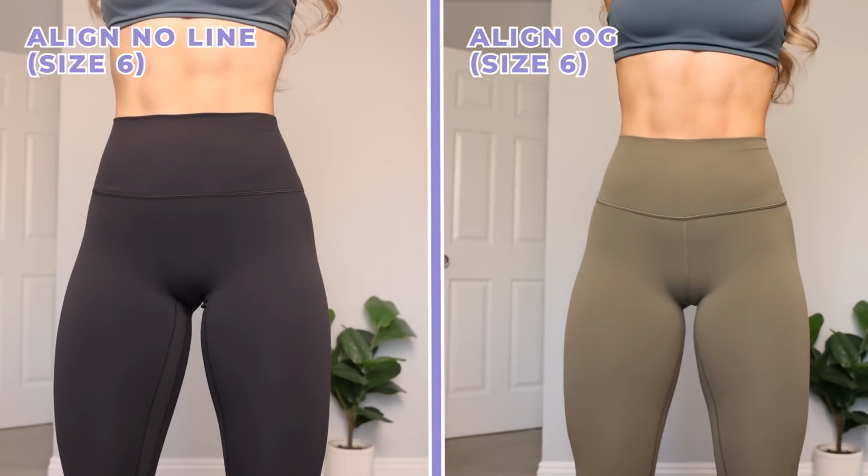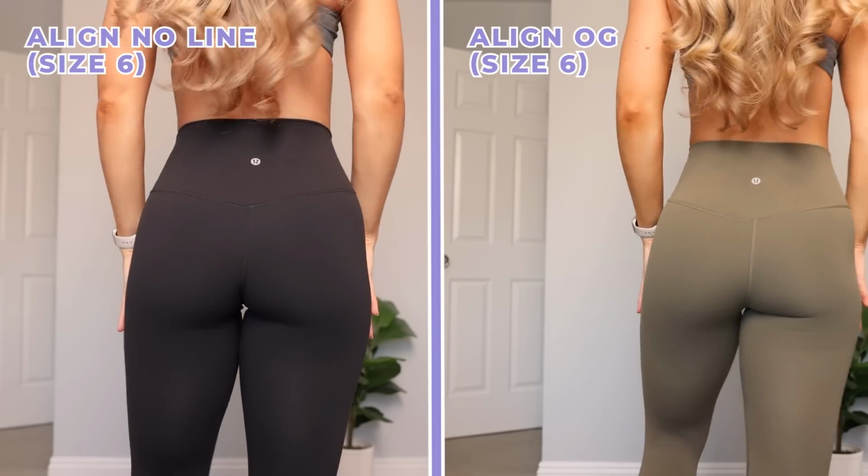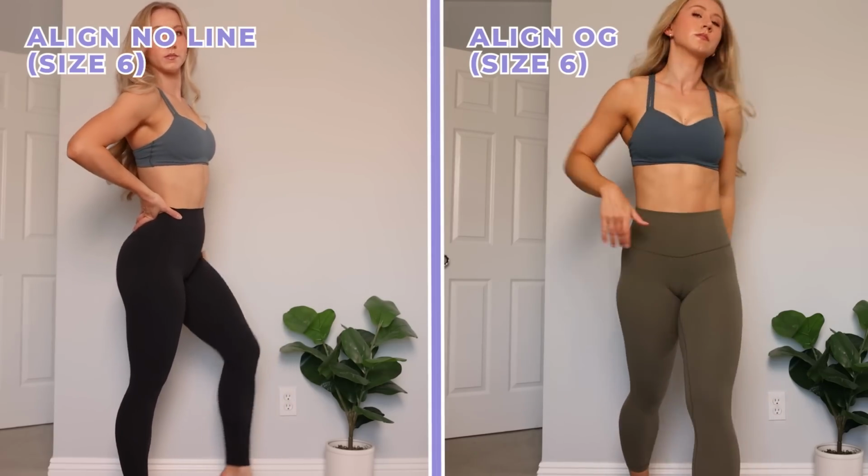So they were like, you guys don't like change? We're gonna give you the most minimal change. All they did was take off the front seam. Because these are OG Aligns, these have a slightly more lightweight fabric, but the fabric does feel pretty similar. The OG Aligns are about 1/2 inch higher in rise based on my measurements in the same size. So the OGs are really more of a true ultra high rise for me. And then again, everything else is the same, exact same seam style.